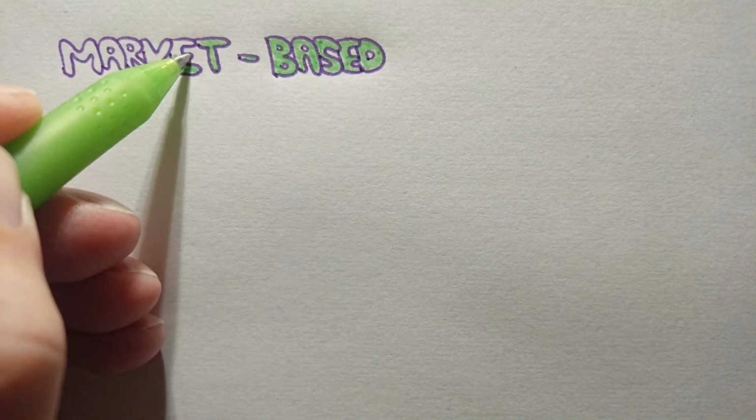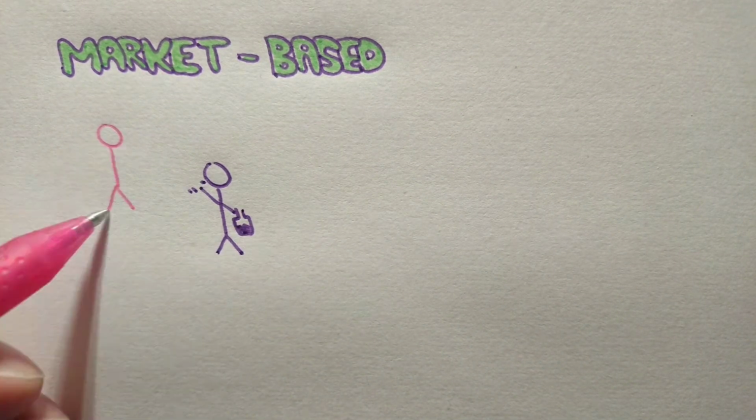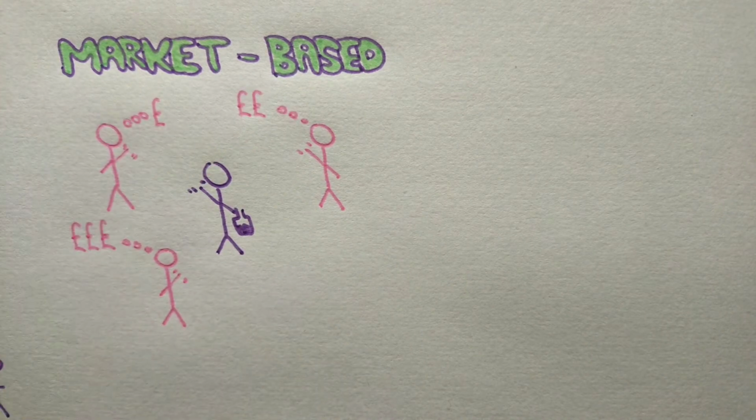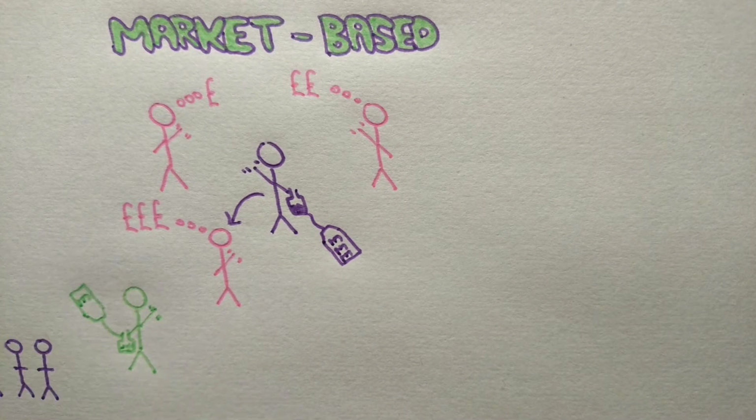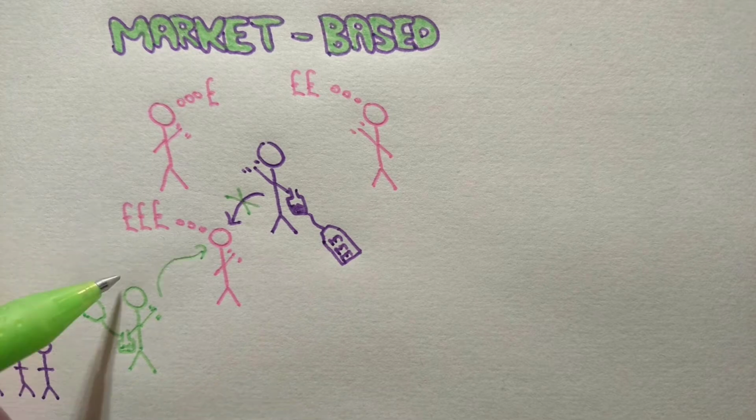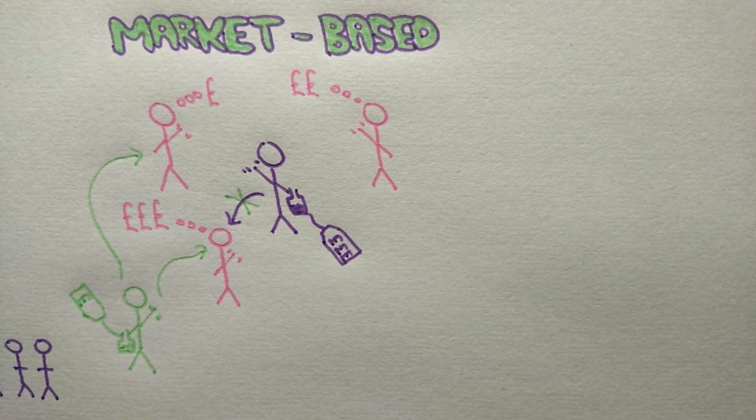So to develop on this, the next method is market-based pricing. In this, you have a product to sell and purchasers who want to buy. The vendor looks at who will pay the most and sells to them. The price is the maximum someone is willing to pay, which is good for the vendor. Apart from they aren't on their own, another vendor might also be in the market and charging less. Purchasers will then go over to them and the original vendor will need to drop their prices to stay competitive.